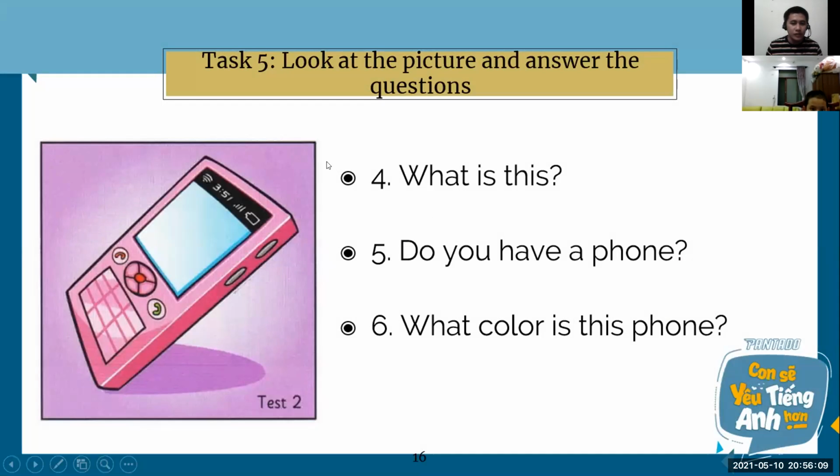Let's continue. Number four. Try to look at it first and try to think of your answer. I think, yes. Okay, can you try to answer now, number four? This is a mobile phone. Okay, good. Can you describe the mobile phone? It's a pink mobile phone. Okay. Is it touch screen? Touch, what does it mean? Sorry? Can you draw it? Okay, it has a keypad, right? Yes, I know. Okay, good.